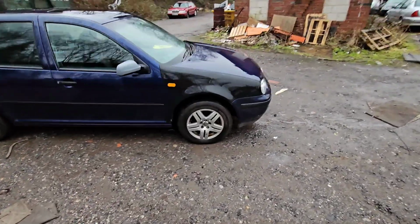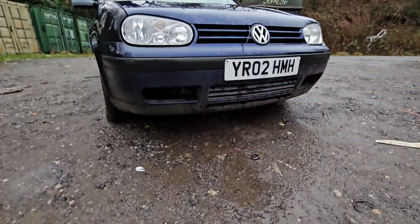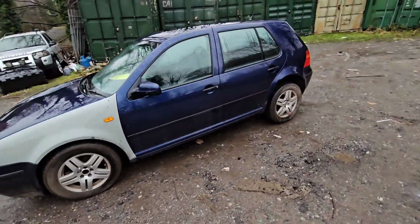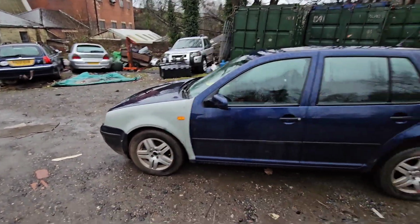A quick walk around the car reveals a few telltale things, such as the missing fog lamp bezels. I don't know why they're not there. But overall, the car is actually in not bad condition. It's just that and the other wing don't help.